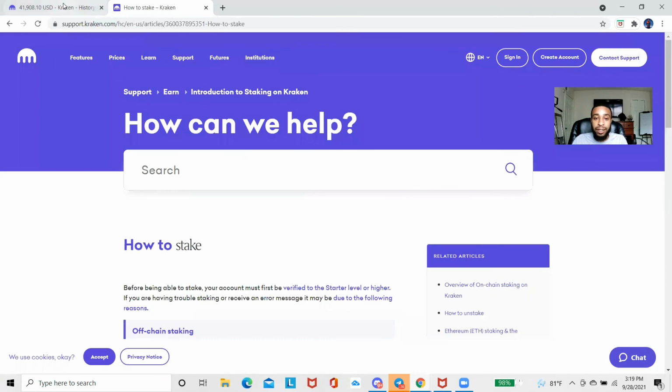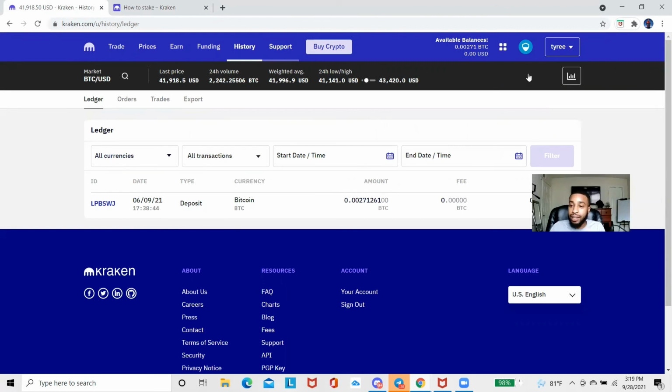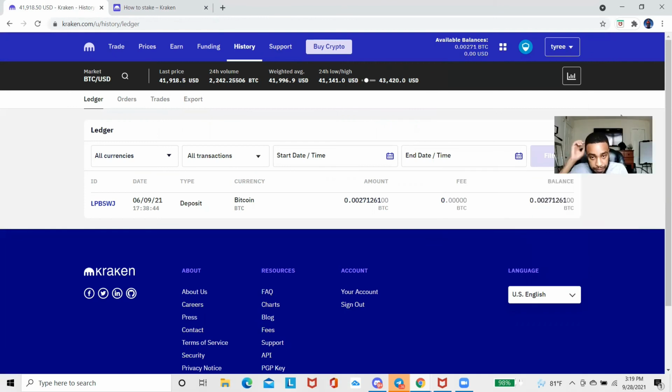Okay. Now, with that being said, guys, the last thing I want to be able to show you is if I click right here where it shows my name, this is where you guys can access the settings as well as the security. Okay. Make sure you guys do that two-factor authentication.